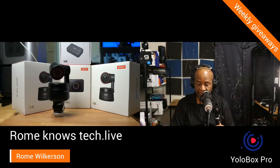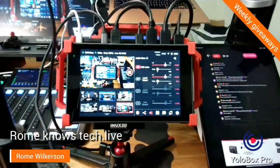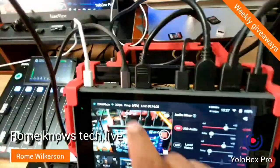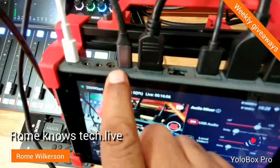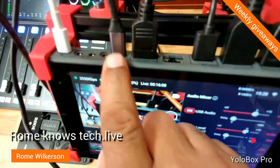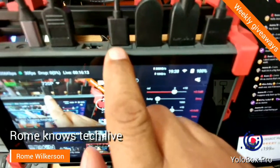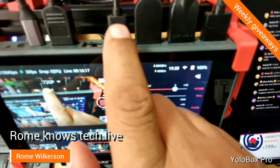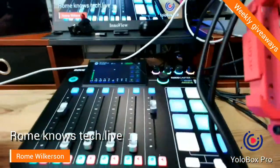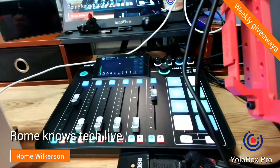So, again, like I said before, I have all of this stuff right now connected to the Yolo Box Pro. And this is the cable right here that is connected in through the USB-C port that is allowing me to connect this camera directly to it. Now, the USB port, I currently have connected to the Rodecaster Pro 2. So that's how I'm getting audio in. So the audio that you guys are hearing is coming right off of the Rodecaster Pro 2.